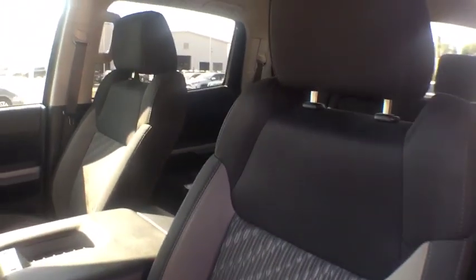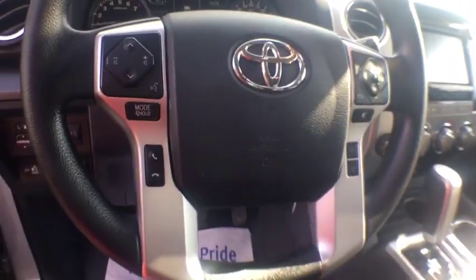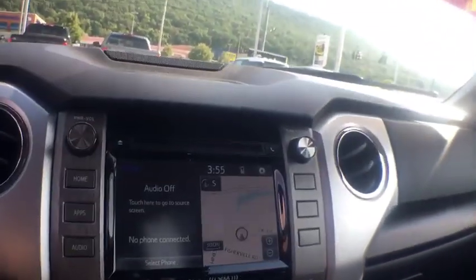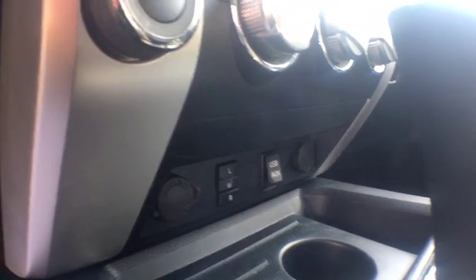Here are some of this vehicle's great options: traction control, dual airbags, power steering, four-wheel disc brakes, cruise control, center armrest, rear window defroster, power windows, electronic stability control, CD player, fog lights, compass, trip computer, panic alarm, brake assist, tachometer, remote keyless entry, overhead console, driver vanity mirror.